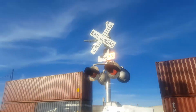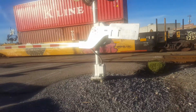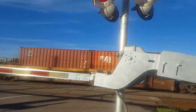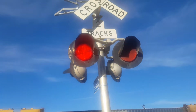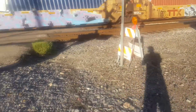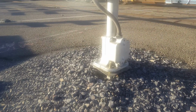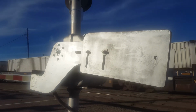Yeah, so the bell that's going off right now is a General Signal E-Bell. And these are Safetran LEDs. A Safetran signal base and Western-Cullen-Hayes gate mat.